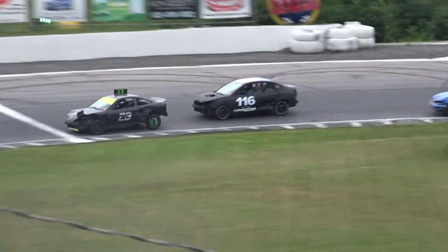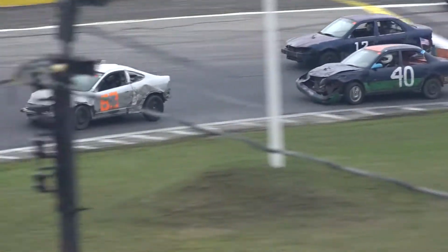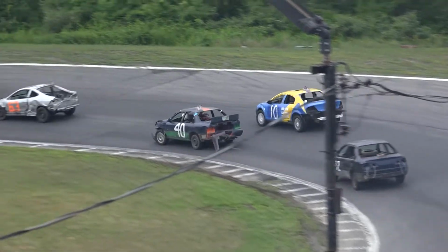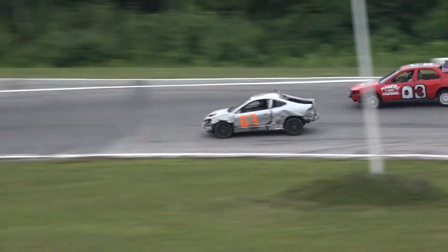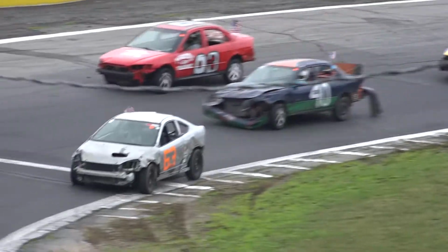He's got a long ways to go to try to catch your leader, Shane Geer, in car number 63. Halfway home at the line for your leader, Geer, in the 63. Halfway home at the line. Kennison right there at the line is your second place car. He's got about a full track to make up right now in car number 933.